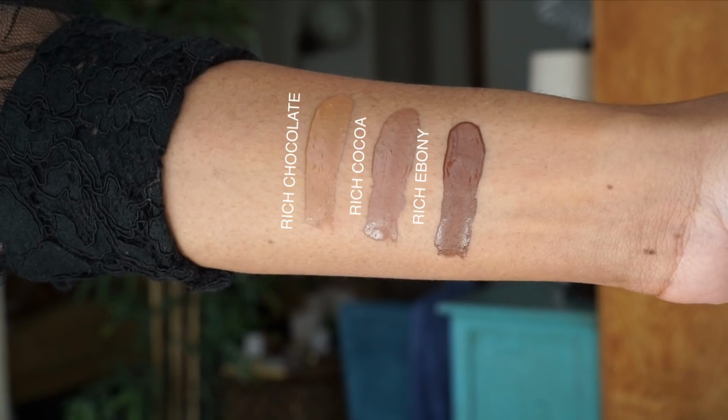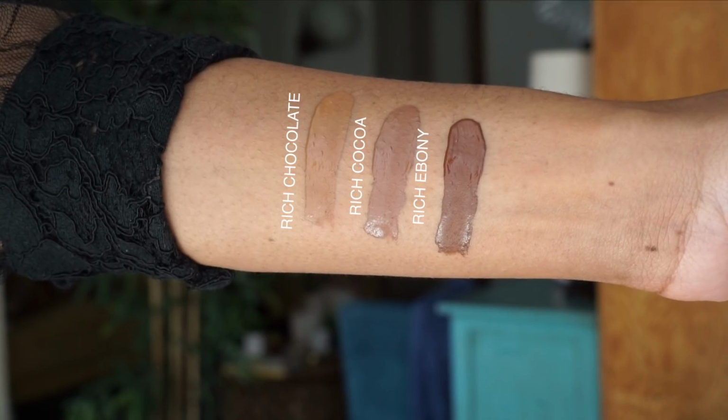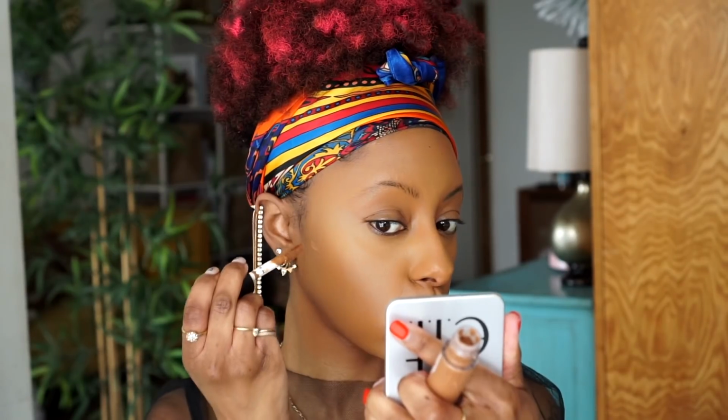Okay, so to contour, I'm going to try out this shade. This one is Rich Chocolate. I was debating between Rich Chocolate, which is this one, or Rich Cocoa. Ooh, decisions. I feel like this one might have a pinkier undertone. This one is just really warm, and then Rich Ebony is like really, really deep. And I don't know if that's gonna look muddy on me. So if I need a little bit more color, depth, then I'll go in with Ebony. But for now, let's try Rich Chocolate.